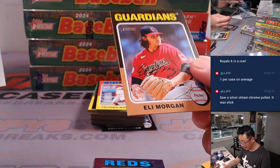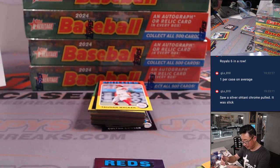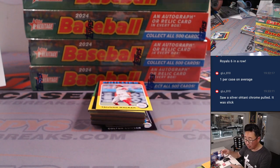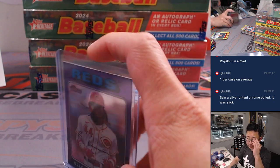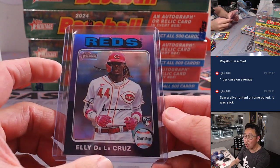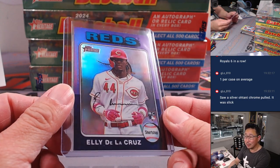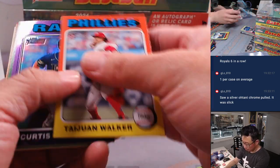Sometimes those facsimile autographs throw me off. There's Eli Morgan. And there's an Ellie Dela Cruz rookie card that's going to be for Kevin Yang and the Reds. Saw a silver Otani chrome pulled. That would be pretty cool. I'd like to pull something like that. Nice Ellie Dela Cruz. And that purple chrome.